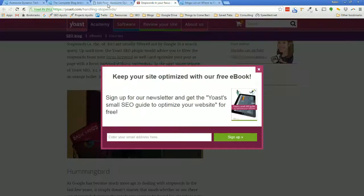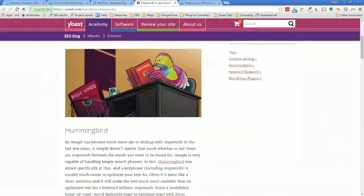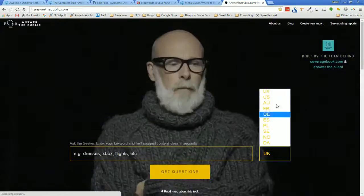But anyway, it has something to do with the grammatical way your keyword is written, rather than any particular SEO thing, so a technical thing, meaning that the way the word is written, it has, quote unquote, stop words, and maybe the topic isn't as clear as a result. However, the reason why I chose this keyword is because I used that tool, Answer the Public, to choose this particular question, and that basically evaluates what people are typing in.